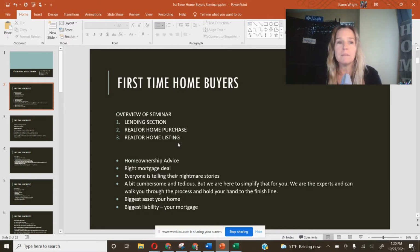Getting a home is definitely a bit cumbersome and tedious. There are lots of moving parts between the title company, taxes, liens, the lenders, and lots of third-party appraisals and inspectors that come into play as well. But as long as you're working with all the experts, they've all got folks they've built a trust network with. So just keep that in mind when you're working with the experts.